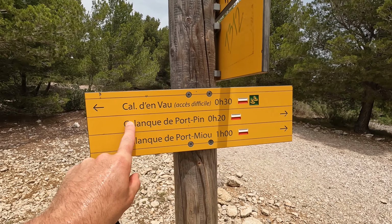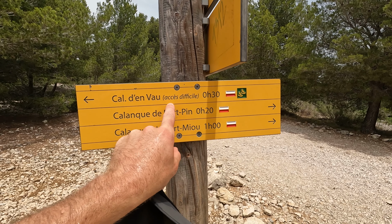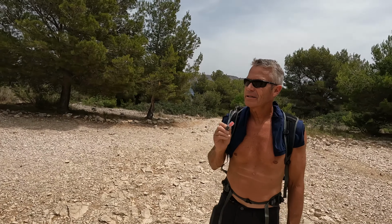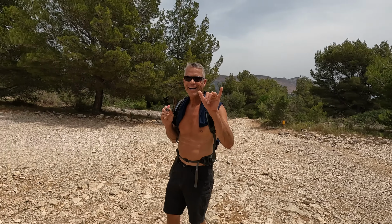See, gotta try. Calanque vow. Calanque vow. What am I even saying? Like that was easily the worst attempt of the day. One of France's least accessed beaches, so we'll see if that's true or not. Here we go. And yes, very sweaty.